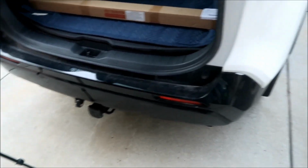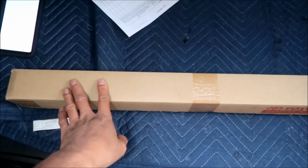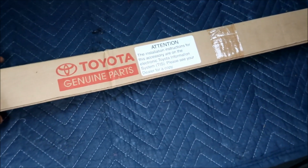Let me take a look at it, let me see if it is metallic. Yep, the black paint on my Rav4 is metallic. That leads me to believe the black paint has a clear coat on it, so that's what's going to start peeling in the future.